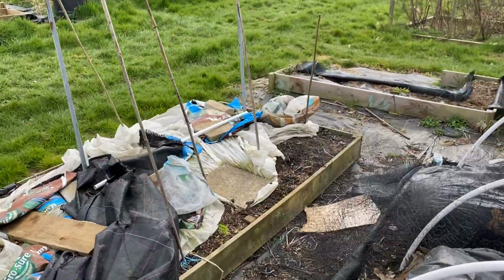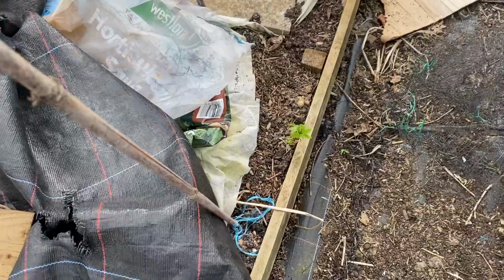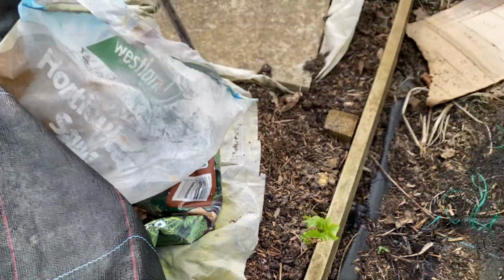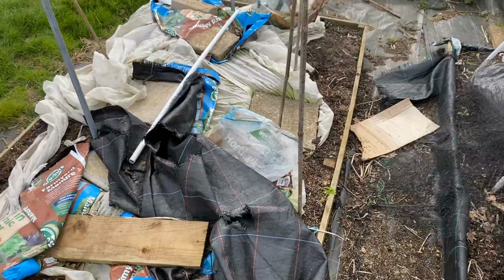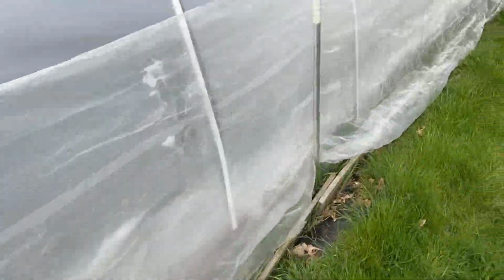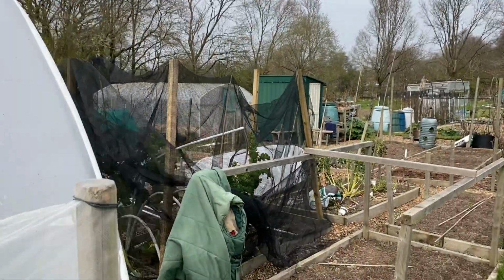Julie's going to have to do something about her dahlias. There's just there looks like a little blackcurrant bush. One of the birds must have pinched one of my blackcurrants, dropped it there, and the seed has produced a little plant.